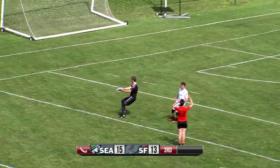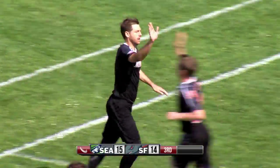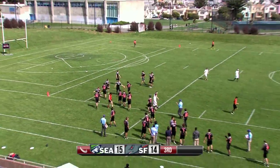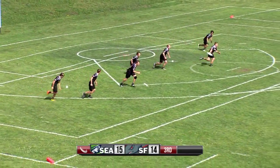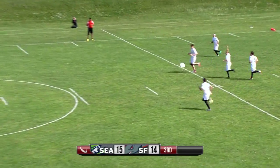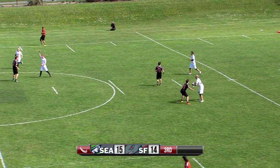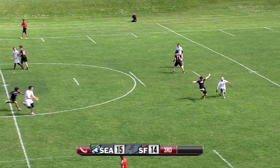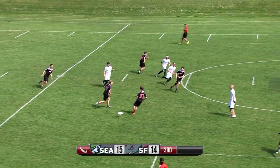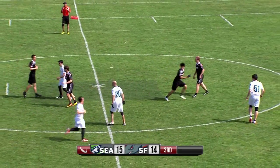Oh, and throws a beautiful backhand break. Nicely done coming out of that timeout. That was a very pretty throw from Corey Lee. What a throw by Dan Ballinger, ladies and gentlemen. They're stacking on the right side of the field, looking to clear space on the left side. Huge bid by Koji. Boom. And no idea who that throw was to, and San Francisco easily defends it.